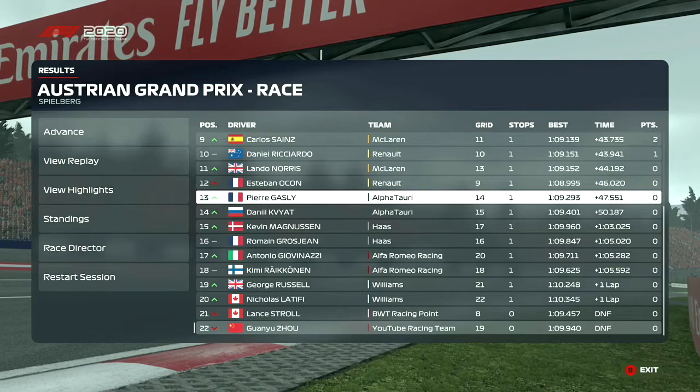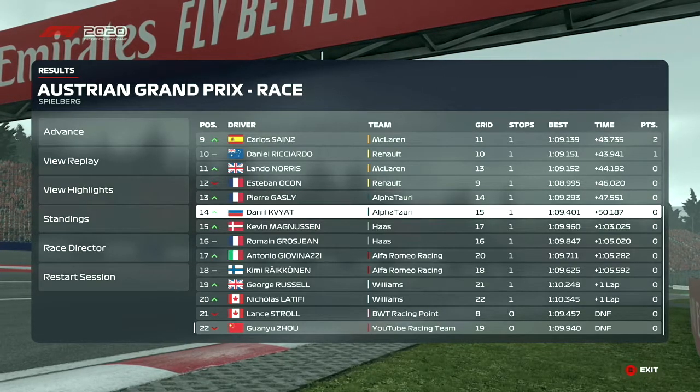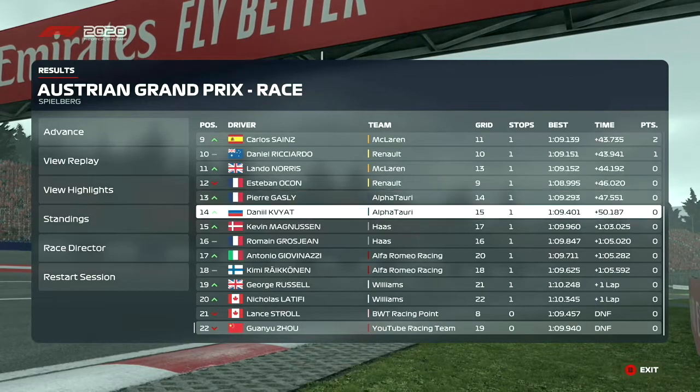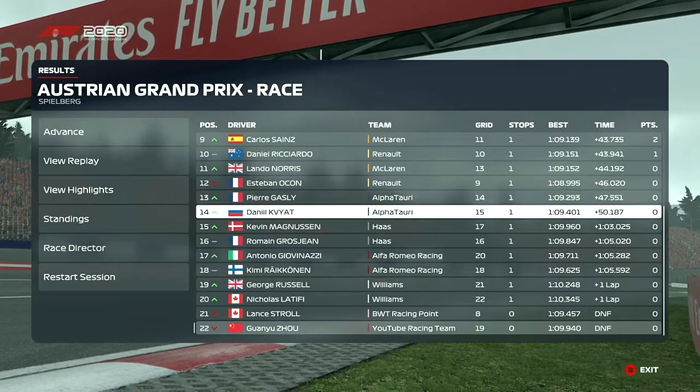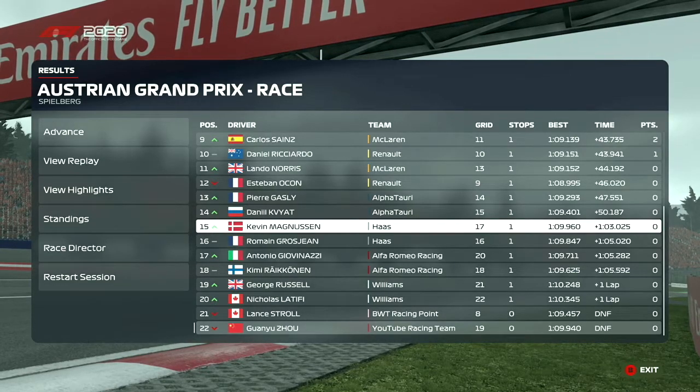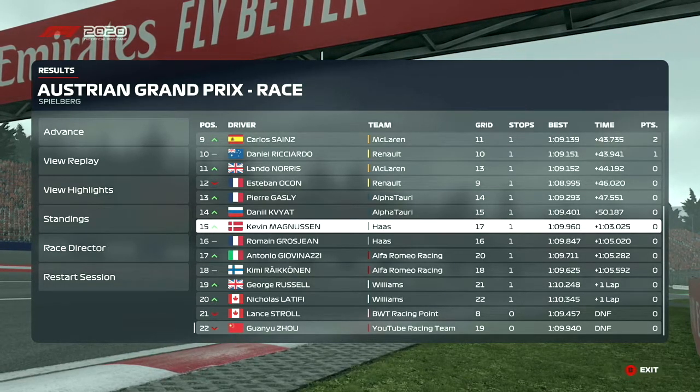I think Guan Yu Zhou would have had a really good race. I think he potentially could have finished up here with the Alpha Tauris, maybe even beaten them. I think he'd have finished 15th. I reckon he'd have finished behind the Alpha Tauris, but ahead of Magnussen and the 2 Hasses.